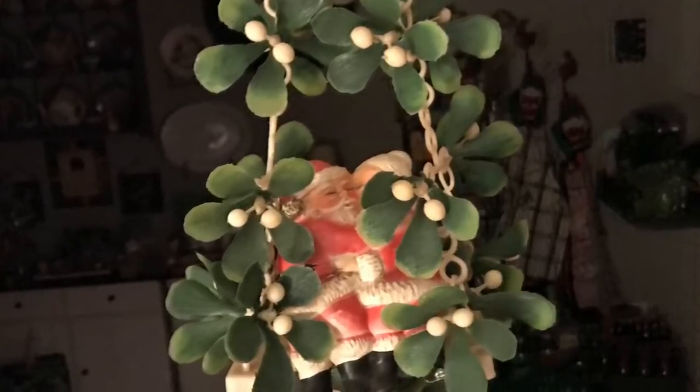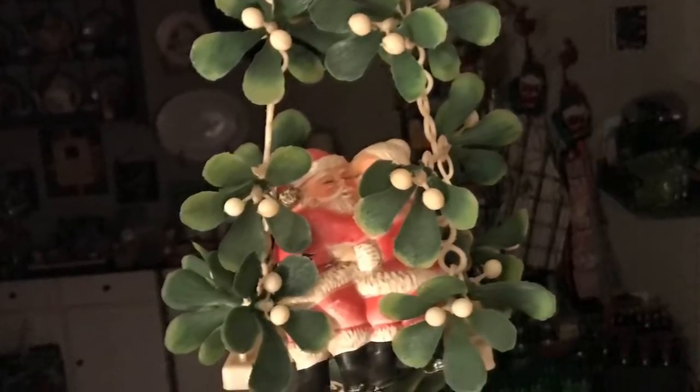And this is one of my favorite things. This is a Santa and Mrs. Claus kissing on a swing surrounded by mistletoe. And it hangs in the archway between the dining room and the kitchen. And I'm not going to cry, but it was my parents'. And it's old. My parents have had it for a long time. And it reminds me of them and the love they have for each other. And it always hung in my house. And it continues to hang in my house.